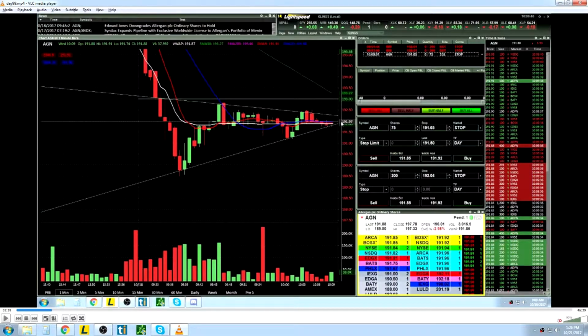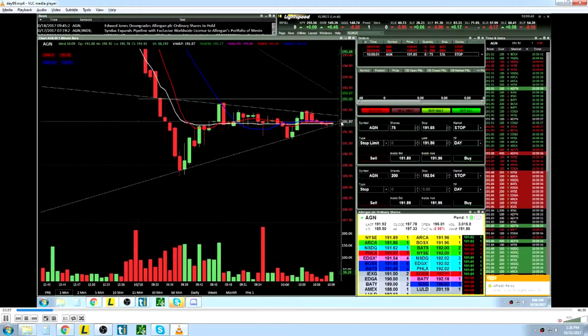Yeah, it looks better for a short. Gap down, negative news. I mean, it could go for a long, you know, kind of looking at the ones here, you might even think that it looks good for a long. I don't know. I still like it short. Just a feeling, I guess.